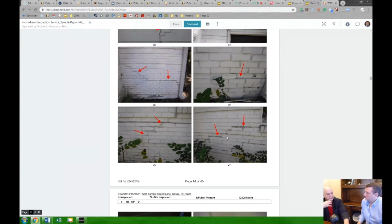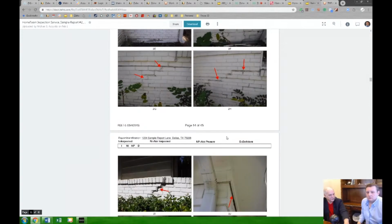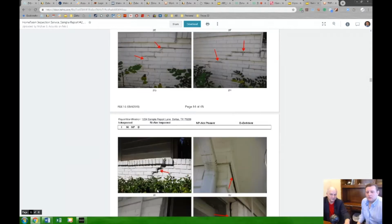But when you see a sundry of different things at the same time, then you want to get a red flag. So maybe this home you want to take a little extra care to look at. All right. So you're saying a stair step crack would be this one here in 2H? This would be here in 2H. Here you see this one in 2G. In this particular one, you kind of see this one here. So those would be obvious that you would see walking around on the home.